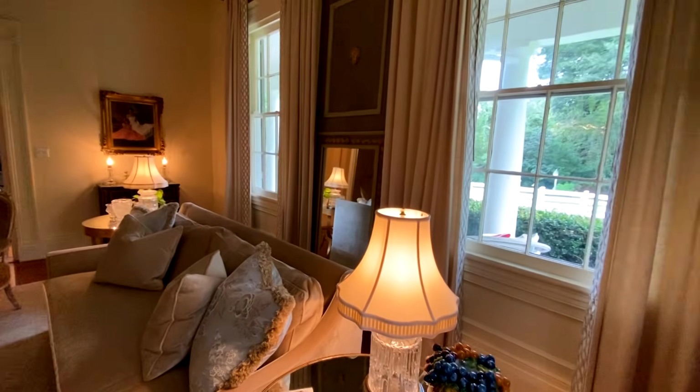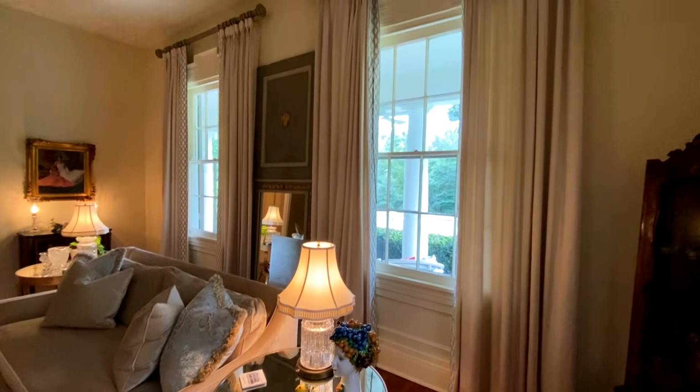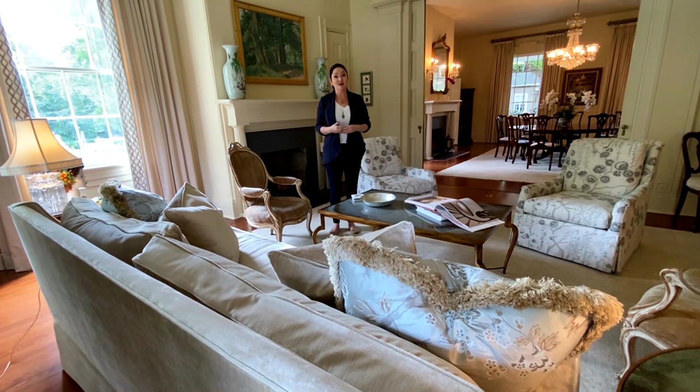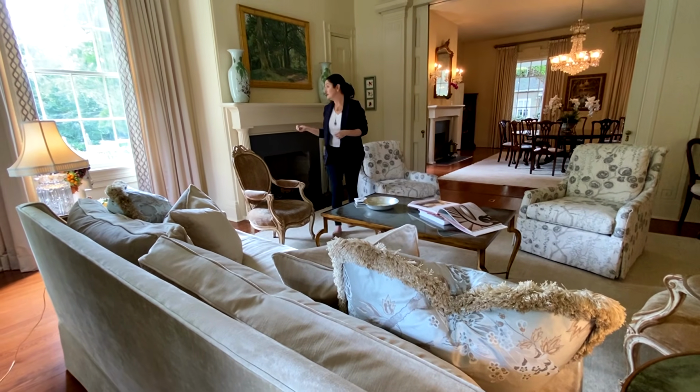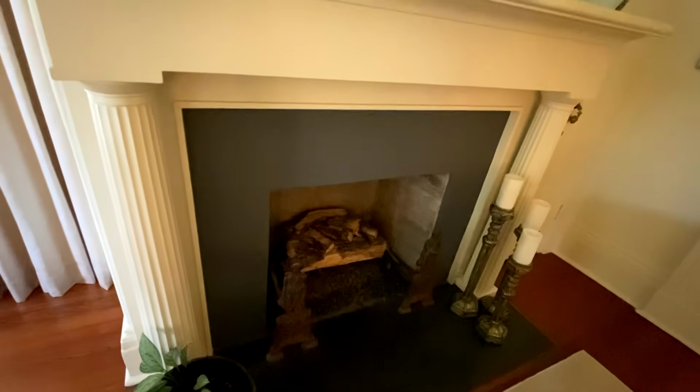Here we are in the beautiful formal parlor of Ravenna. You'll see again the repeated treatments around the window. In Greek Revival, you have themes repeated in almost every single room that ties the structure together. And here on the mantelpiece, we have Doric columns mimicking those on the front entry and in the front hall.